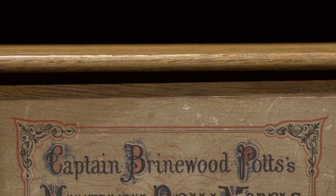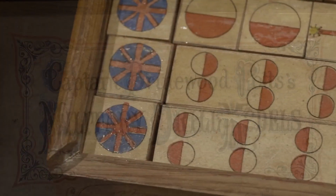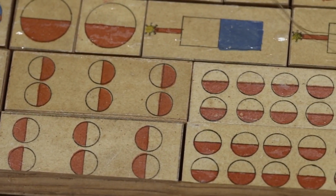Coming up on Militaria. They're quite rare, actually. I did find that there was someone who was requesting to see one in person because they're so rare.